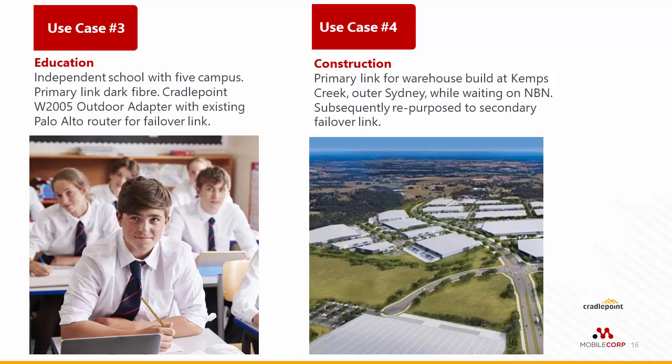The school now has a proof of concept in place with a Cradlepoint W2005 outdoor adapter and omnidirectional antenna installed on the roof and accessing the 5G signal from multiple 5G Telstra towers within a 2-kilometre radius. The adapter is connected directly to the secondary WAN port on their existing next generation firewall. The school has 5 other campus locations and is looking at the feasibility of using 5G for failover in each of these. The second case is a pharmaceutical company.